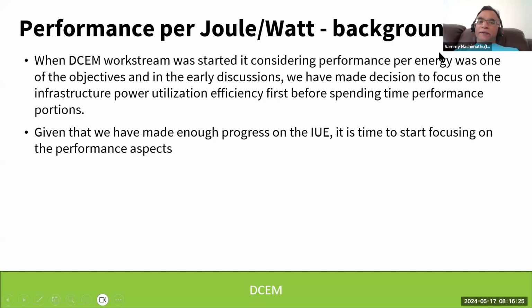So the basic thing is, when we started the work streams, we purposefully said let us focus on improving the IT infrastructure power and energy area, or trying to define metrics there, so that we can make some progress and conclude on that. Especially when we were looking at the performance angle, there were a lot of studies done, but no actionable final decision was made. There was a lot of controversy regarding what type of things we want to go for on performance. So we purposefully said we will focus on it later, after completing the IUE portion.